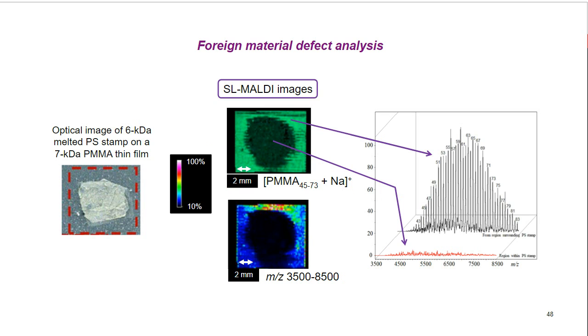This slide shows foreign material defect analysis by surface layer MALDI mass spectrometry imaging. What was done here was a polystyrene stamp was applied onto a polymethyl methacrylate film. The optical image shows the defect, but the SL MALDI image not only shows the defect, but also the chemical composition around the defect and on the defect.